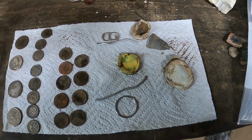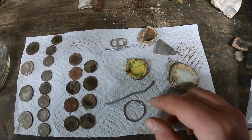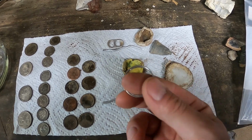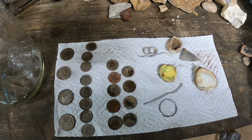Then we have some trash finds: a pop tab, a couple pieces of chain link fence, a couple of screw top bottle tops, and then this key ring, which actually I kind of needed a key ring, so this would be a useful find for me. So that was kind of cool.